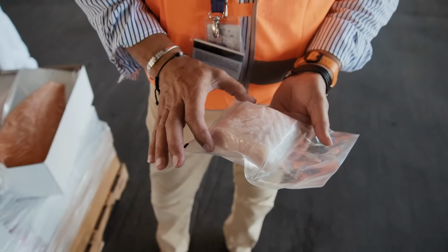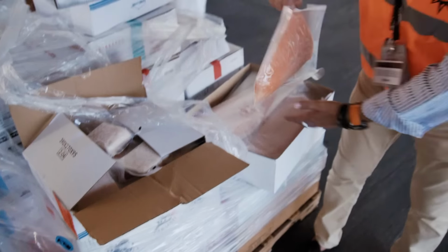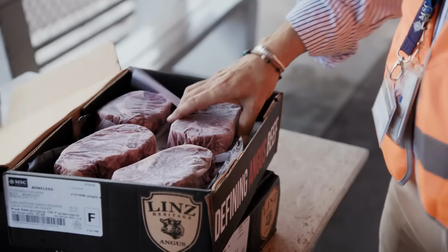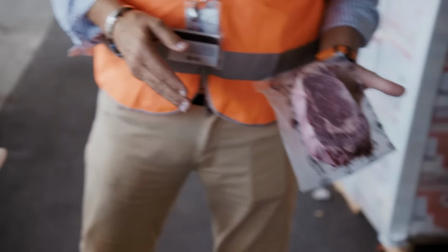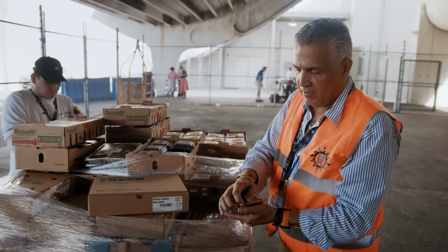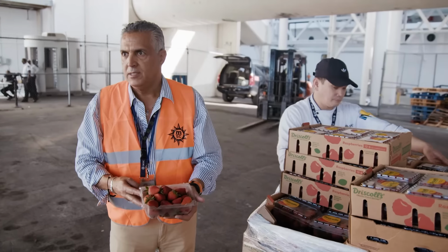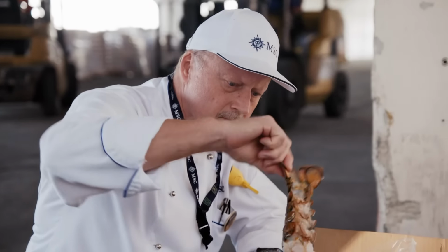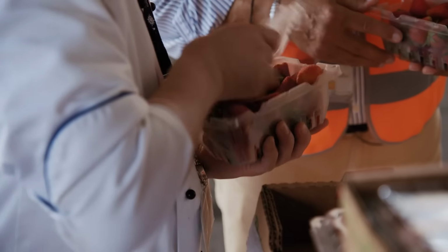This is halibut. That's come from Alaska. Salmon. For the sushi, look how beautiful. This is a ribeye steak, a 20 ounce. This is our biggest protein product, blackberry. This is for pastries. Then the strawberry, we don't want them big, we don't want them small. Every week, the checks throw up some surprises.